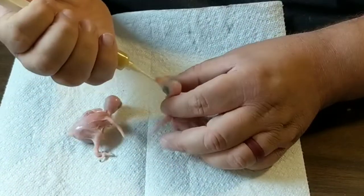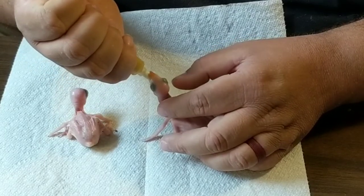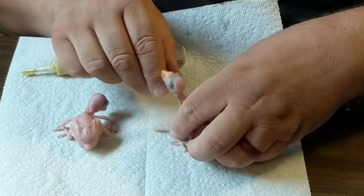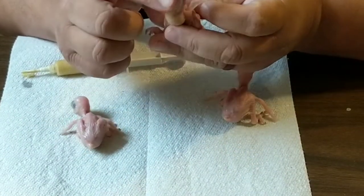Here we go, little baby. And I'm just going to give them a couple drops of food each. They don't take as much as the older ringnecks do. They're much younger. But you can see, this is the crop.